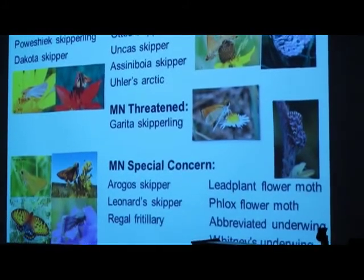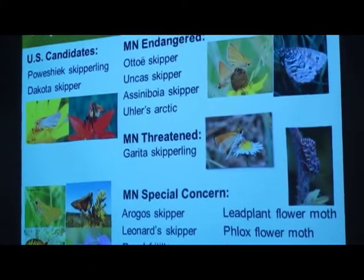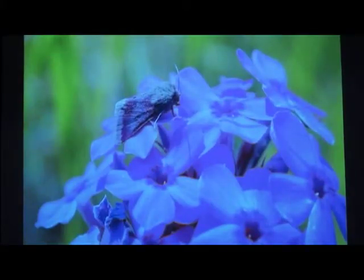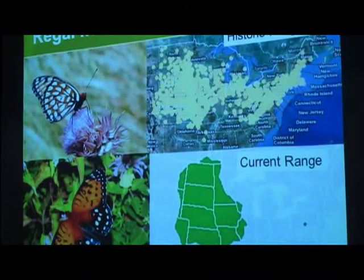So, a lot of these species share a lot of the same habitat in the prairies of western and southern Minnesota. One of them is the beautiful phlox flower moth, a beautiful hot pink and purple moth that just looks exactly like that flower. That flower is its exclusive caterpillar host, and it is also one of the only pollinators for this plant.